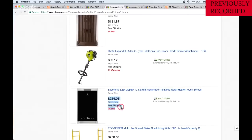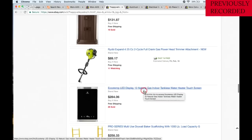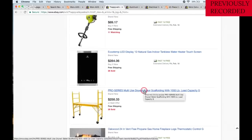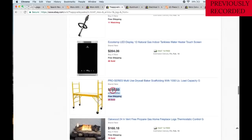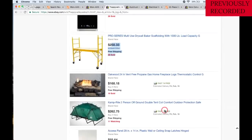$284 item sold 26 times. And like, what is this thing? Half the time, I don't even know what I'm selling. It doesn't matter though, because it's making me money. It's a gas indoor tankless water heater. Duh. And the great thing about this is it looks like all of his products are Home Depot, so it just makes it so much faster to go. 28 times $258. So yeah, that's how easy it can be.